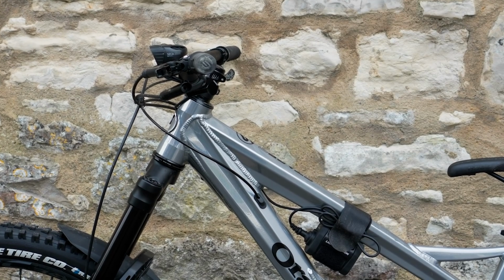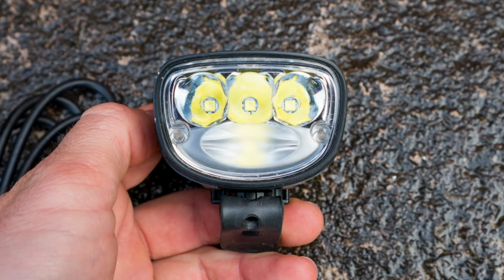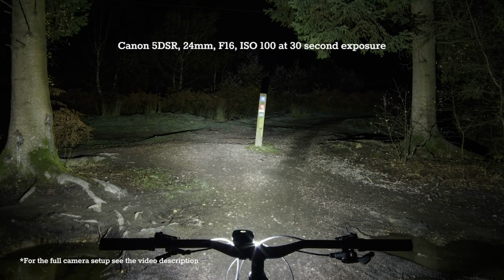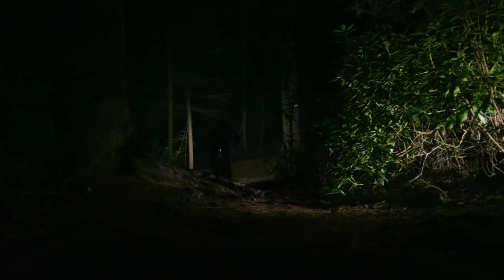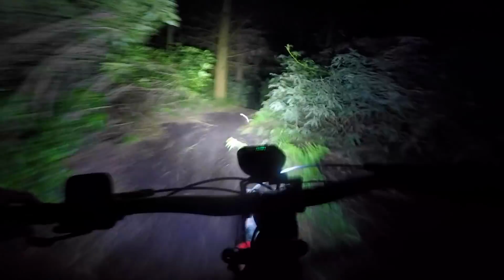The 4 Cree LEDs on the Motion's head unit create fantastic on-trail illumination, putting that claimed 2,500 lumens to great use. The focus spot shines exactly where you want to be looking in front of the bike, while the light's side-to-side flood illumination really makes it easy to go around corners and down twisty trails like it's daytime. That said, the beam doesn't reach particularly far in front of the light. However, this isn't a problem until you reach warp speed on flat-out straight trails.